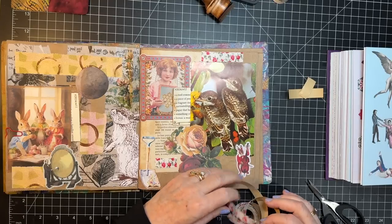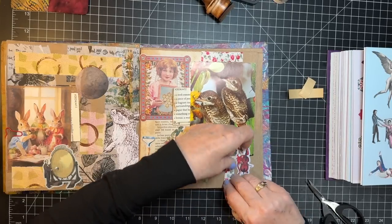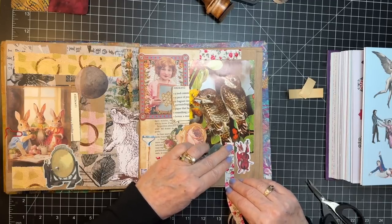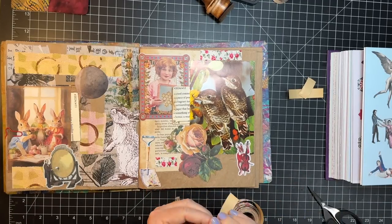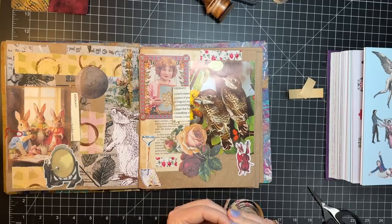Okay, I think I want one going vertically right here. Maybe we'll go up onto the postcard and just kind of tie that together a little bit.